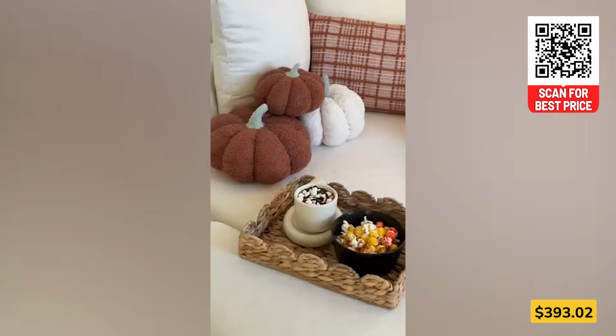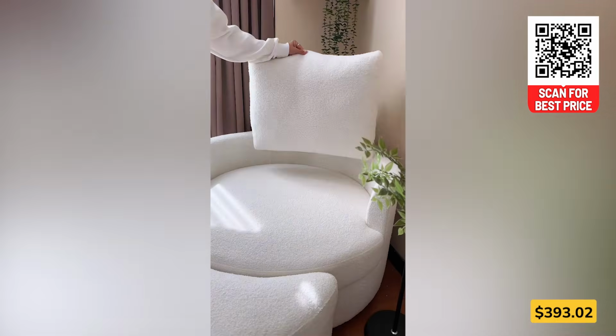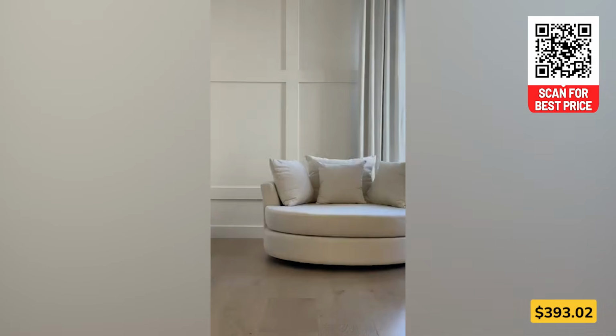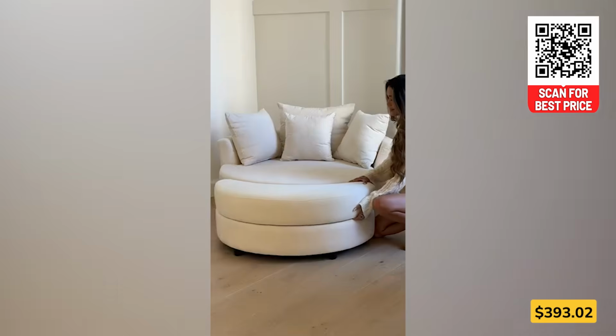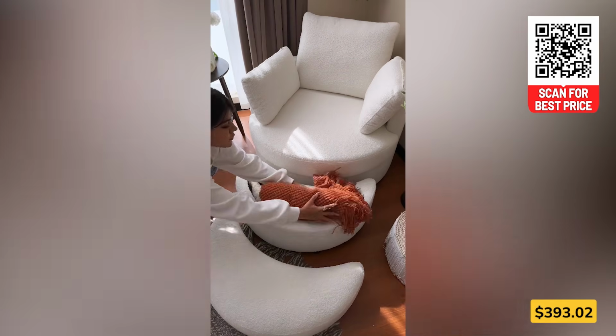Lift the seat to reveal a hidden storage ottoman, keeping blankets, pillows, or essentials tucked neatly away. Stylish, practical, and ultra-comfortable, it's a living room game-changer.